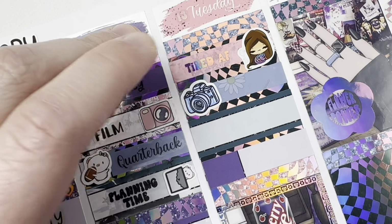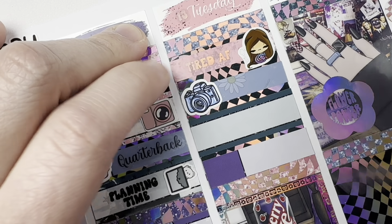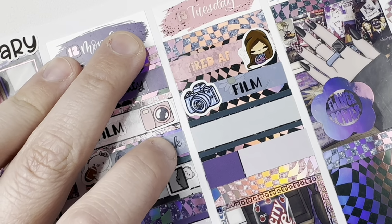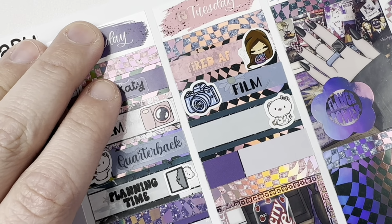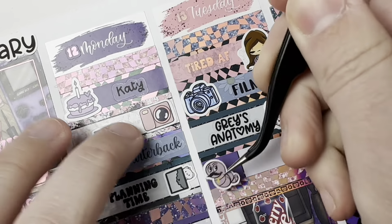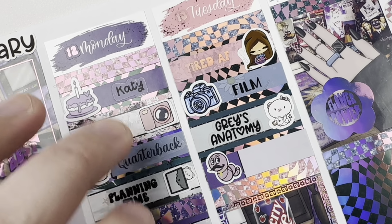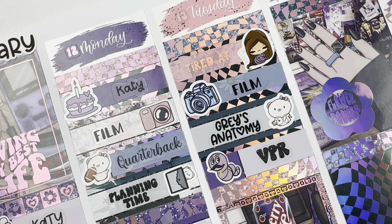So the entire day of script is from the foil bundle, and then that character is from Joy of Planning. The film script and icon are both from Carly Plans. The little Dr. Pig is from Mick Plans, and then the script is from Carly Plans, as well as that Sandoval sticker, and then the VPR script is from Mick Plans.